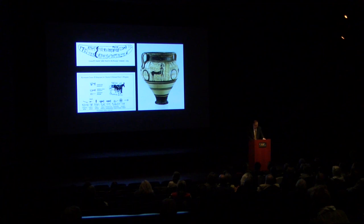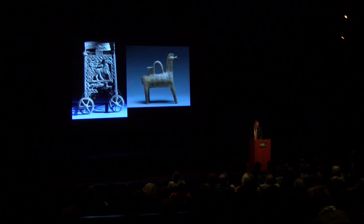In metalwork, a finely wrought bronze vessel stand from Enkomi on Cyprus of the 12th century BC features complex iconography, including a processing two-horse chariot with a charioteer and passenger, which you see at left. Equine sculptural vases are known from Crete and Cyprus towards the end of the late Bronze Age.